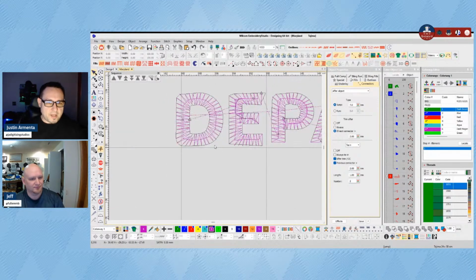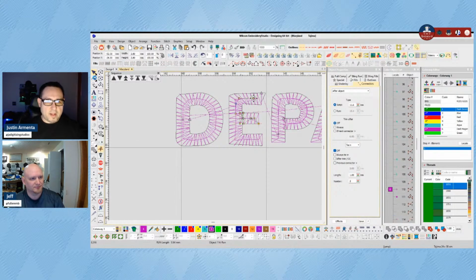So kind of coming in here, you might have some kind of weird areas where underlay has some extra stitches. And especially with smaller text, if you are having areas where you're having these weird bulges or even having just your underlay sticking out in areas, again, because you can't just grab that satin stitch, change the underlay setting on it, it's going to treat it all as individual pieces.